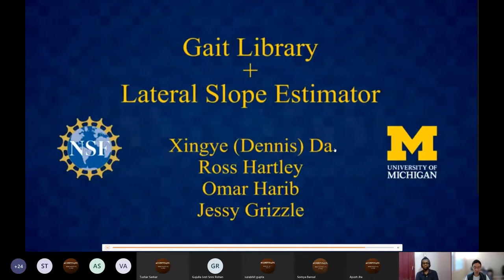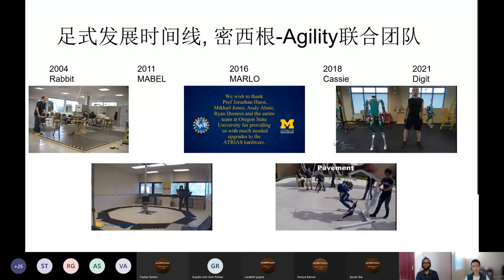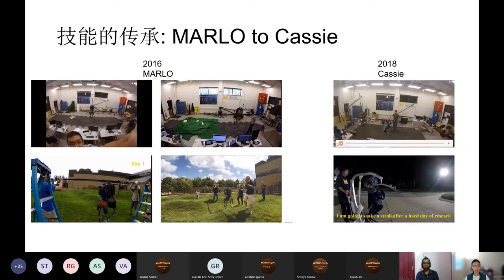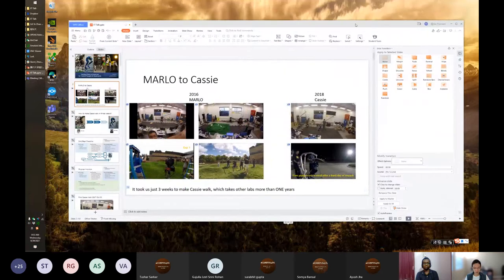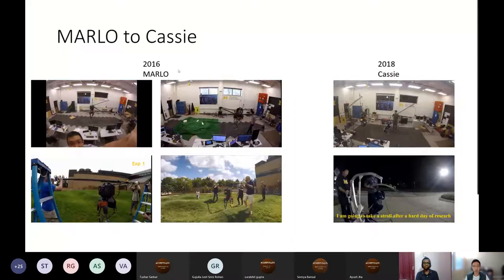So this is what triggers our next work, about how Marlow, with vision, can improve on top of it. Okay, so the point of this work is that Marlow's work was all done like 5 years ago. How do we transfer the technology to CASI?